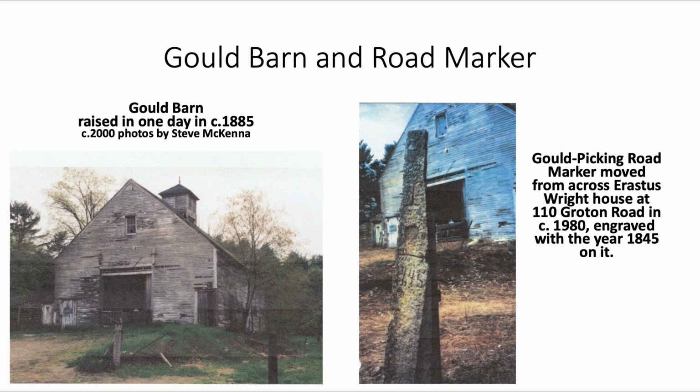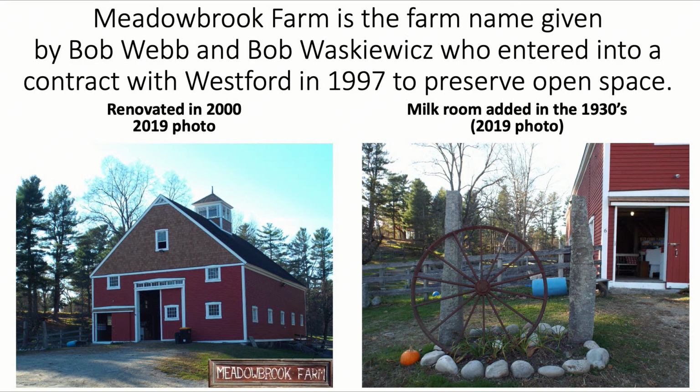But in the front of it, the Gould-Picking marker was actually moved from across from Erastus Wright's house at 110 Groton Road around 1980. And if you get a close-up look at it, it's engraved with the year 1845 on it and an arrow pointing as well. What those two mean or the prominence of it, we don't know. The next slide shows it's given by Bob Webb and Bob Waskevitz, who entered into the contract in 1997 to preserve the open space.